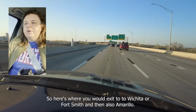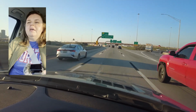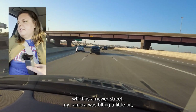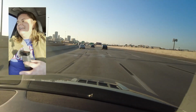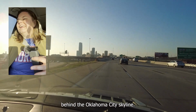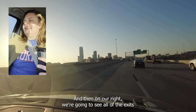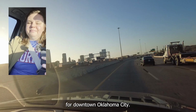So here's where you would exit to go to Wichita or Fort Smith, and then also Amarillo. So east versus west, of course. There's also a pretty new exit there for the Oklahoma City Boulevard, which is a newer street here in Oklahoma City to help you get into downtown. Whoa, my camera was tilting a little bit. And now in front of us, we can absolutely see the sun behind the Oklahoma City skyline. So the tallest building, of course, is going to be the Devon Tower. And then on our right, we're going to see all of the exits for downtown Oklahoma City.